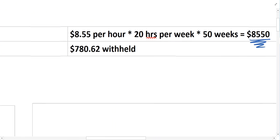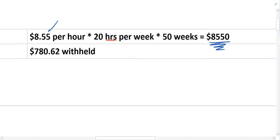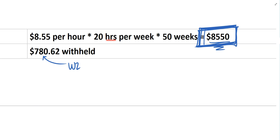So again, don't get too hung up on dollar income per hour or the number of hours you work or the number of weeks. What we're really worried about is what does your tax scenario look like if you earn around $8,500 a year? Well, if you look at your W-2s, by the end of the year, you'll likely have paid around $780 or $800 in taxes. So this is your only job. You've got almost a $9,000 income. Almost $800 has been taken from your paychecks in total.